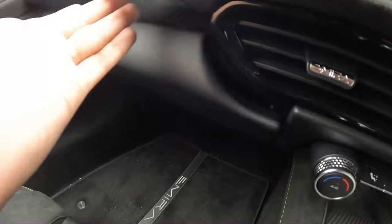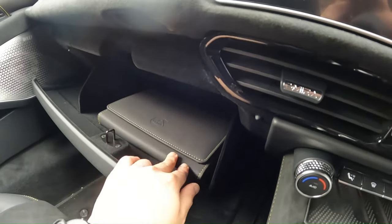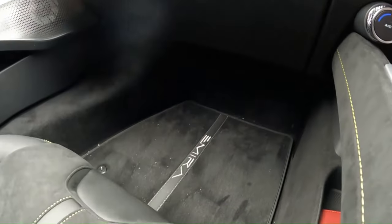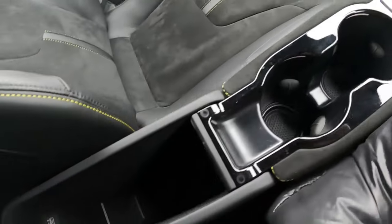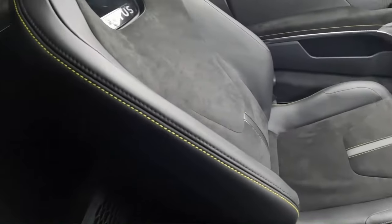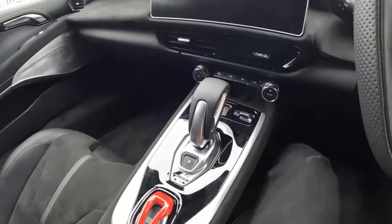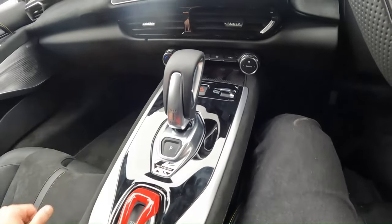You do get a glove box, which is very generous. And even the leather on the owner's manual is very, very nice. You get Emira branded floor mats. Decent storage on the doors. Two cup holders, one deeper than the other. Storage in between the two seats. Storage behind the two seats, as I mentioned. And an infotainment system. And of course the DCT selector.